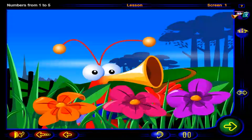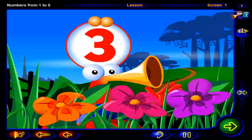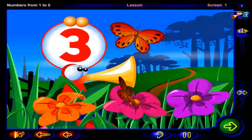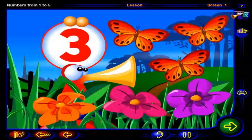Three sweet-smelling flowers. One, two, three. Click on the number three. One, two, three. Three colorful butterflies.